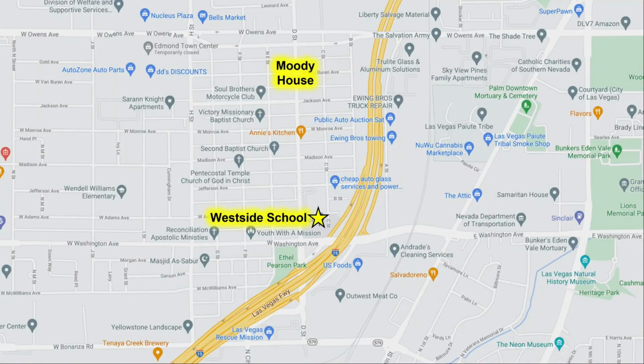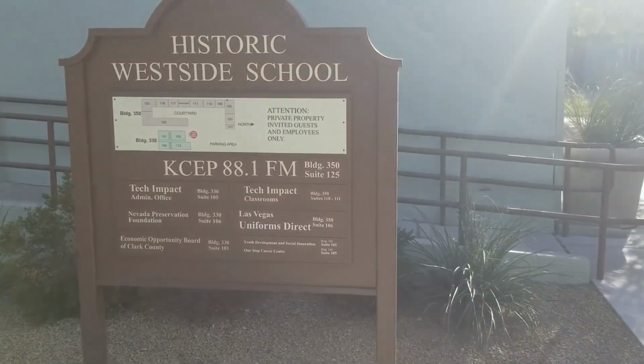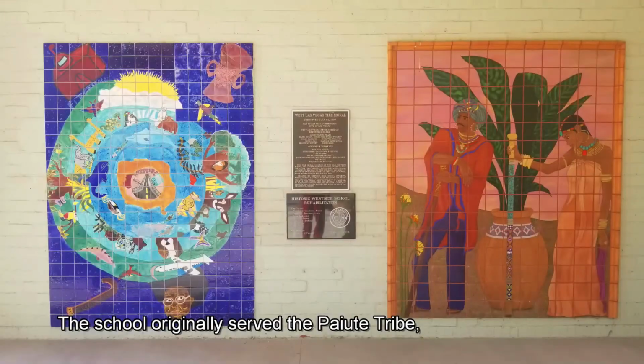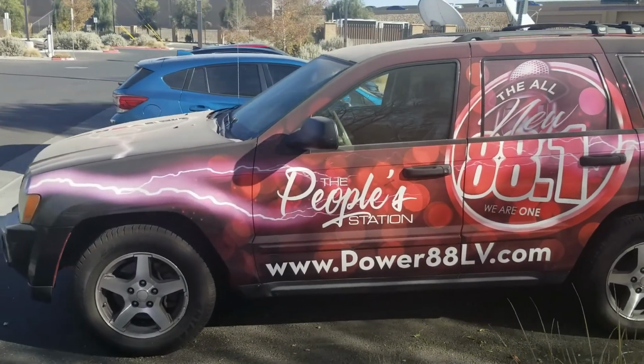The historic West Side School is the oldest remaining school in Las Vegas. It currently houses KCEP, a local FM radio station. The school originally served the Paiute tribe, but eventually became the school for African Americans exclusively.